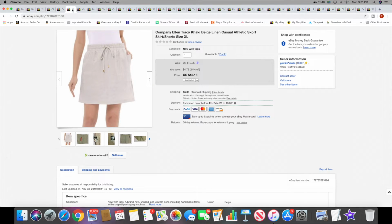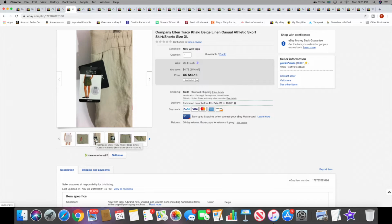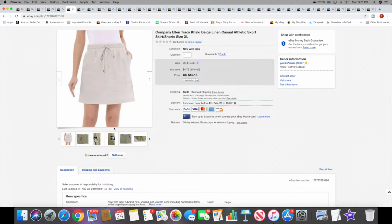Alrighty, then I sold two of these actually. The buyer bought both of them. This was the stock photo company, Ellen Tracy, a linen skirt. I actually picked these up, I think last year at Sam's Club on clearance. And I think I might have gray too in my inventory. I'm not sure. But anyway, these were on sale for 24% off. I said that weird, 24% off. And they ended up selling for $15.16 a piece plus shipping. And like I said, the buyer bought two of them.